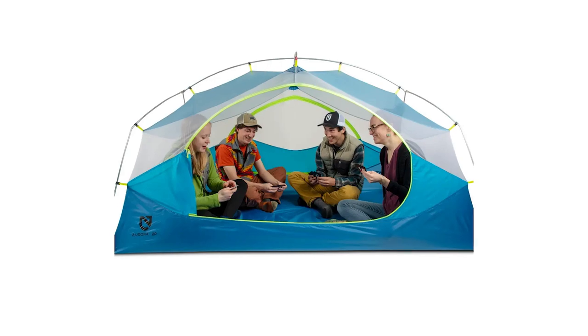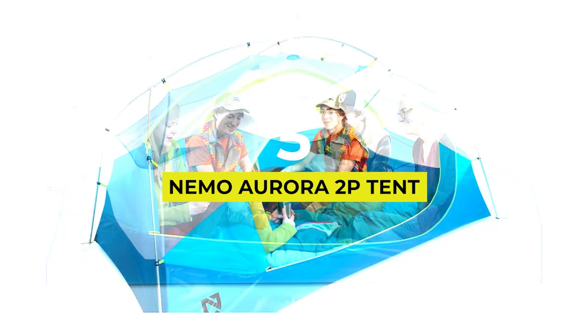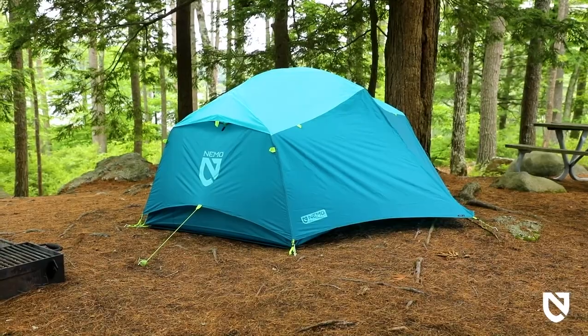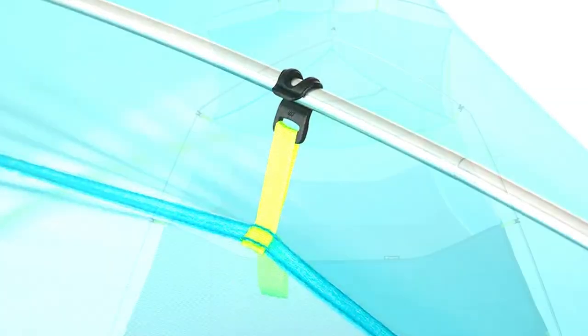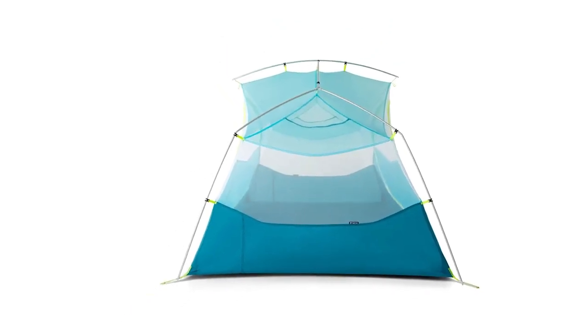And the next one is the best easy-to-carry setup camping tent, Nemo Aurora 2P Tent. The Nemo Aurora 2P tent is an excellent choice for campers who want a tent to do it all. This tent boasts a roomy interior with strikingly vertical walls, creating a massive living space that feels like a sprawling den amidst the outdoors. No matter the season, you'll have all the space you need to sleep comfortably through the night or host people during inclement weather.